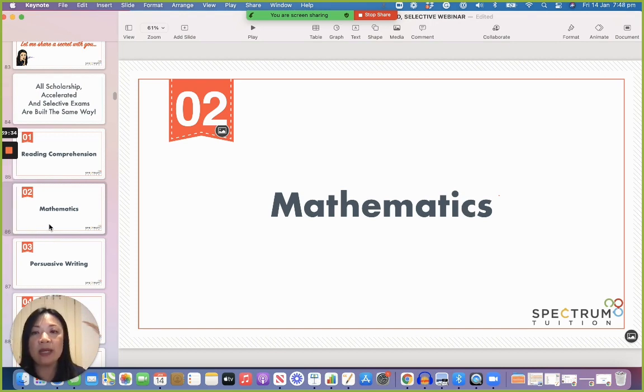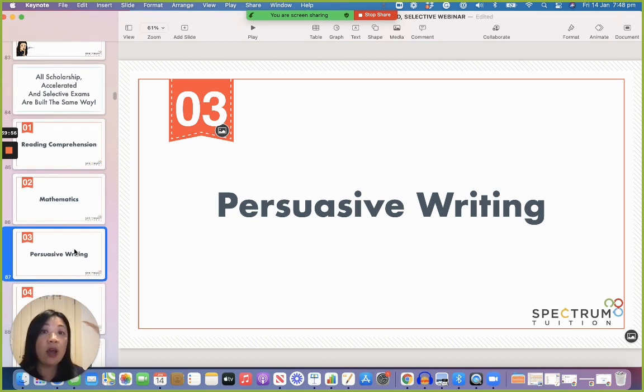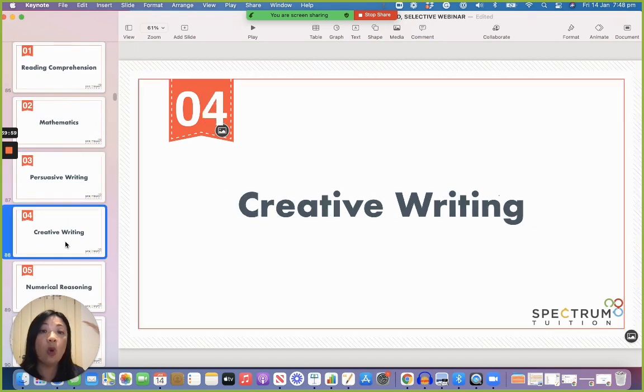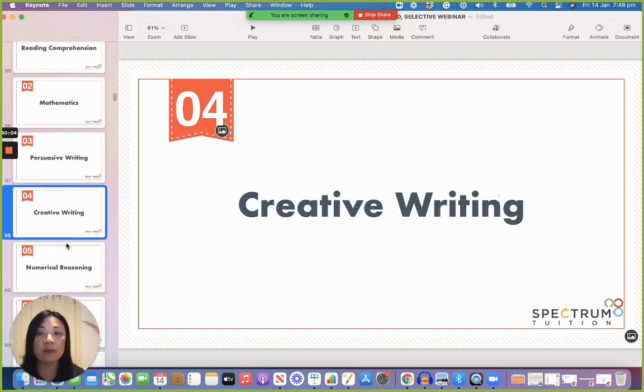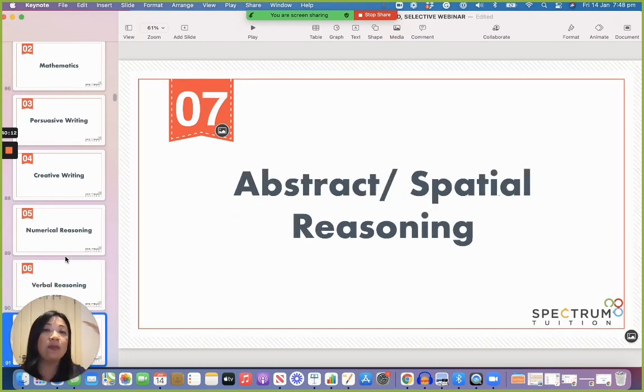So all exams will have a mathematics component. They'll also all have a writing component, because this is really what separates one student from the next, right? Because if everybody just gets 100% for all their multiple choice, then how can you separate students any further? Okay, it's through the writing. The exam that your child might be sitting might have either persuasive or creative, or they might have both, depending on the test. But we prepare students for both. And then some tests will have extra components like numerical reasoning, verbal reasoning, and abstract or spatial reasoning.